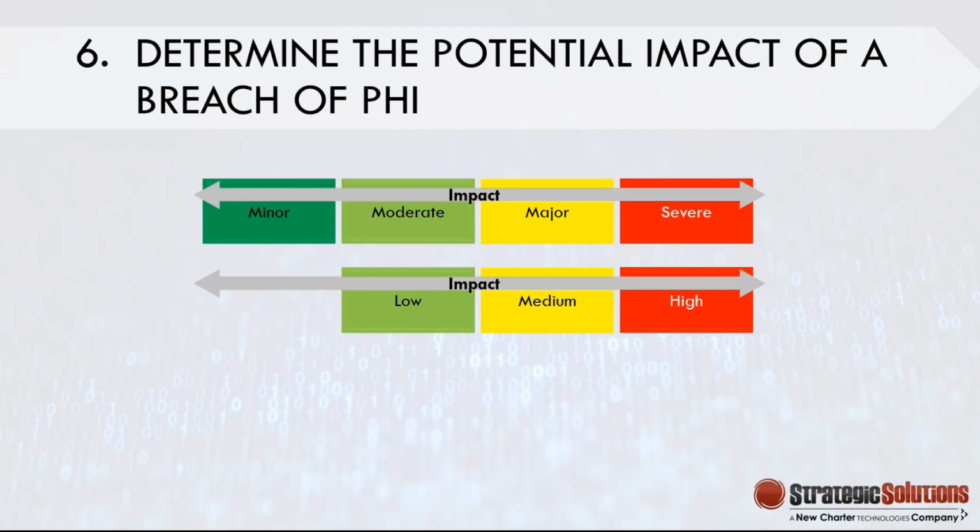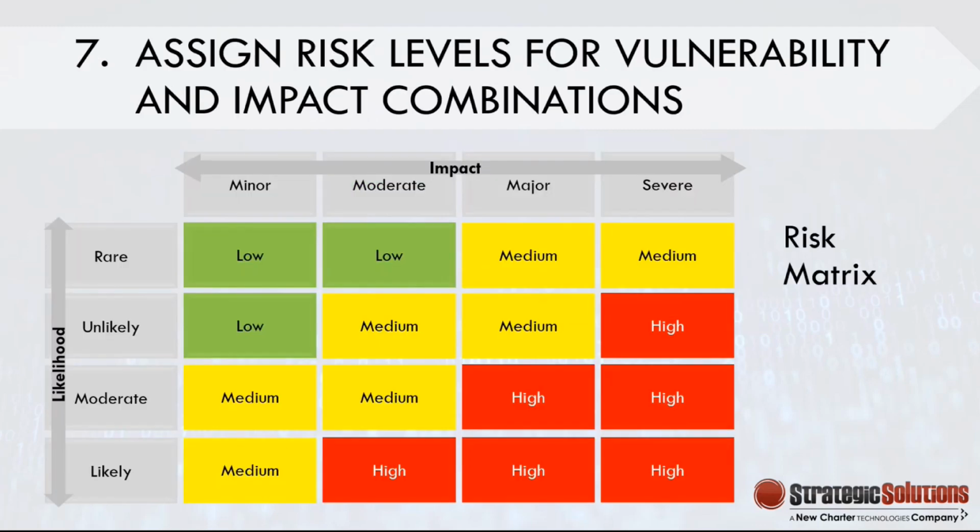Once again, use whatever system works best for you, but we want to identify how badly we would be hurt if that threat or that vulnerability were to happen and take place in our business. And then finally, using our likelihood and impact ratings, we have created a risk matrix that's going to help us rank each identified threat or vulnerability so that we can understand what is most important.